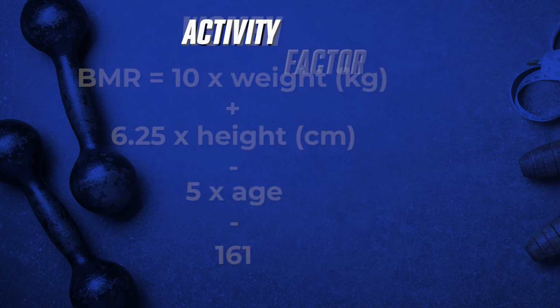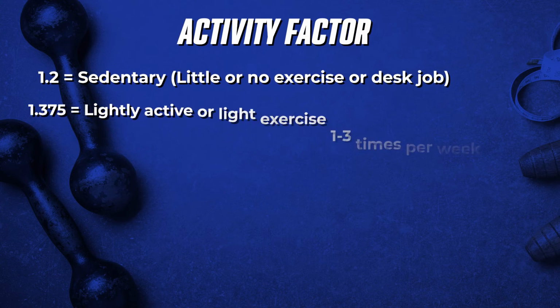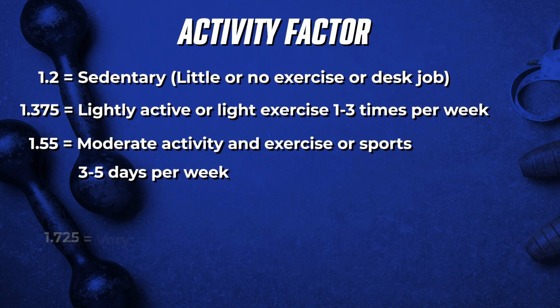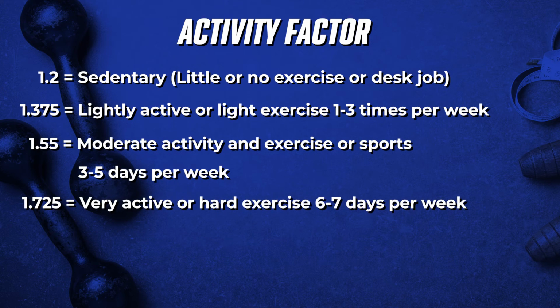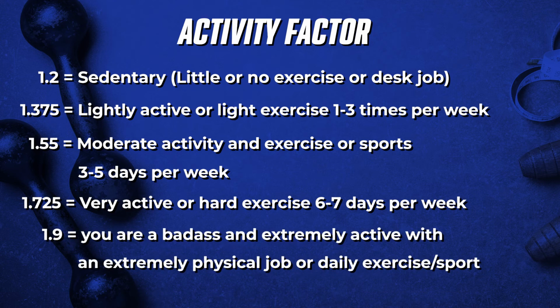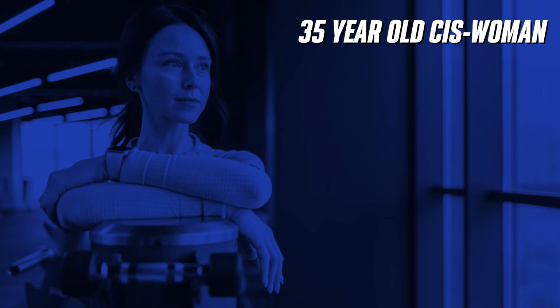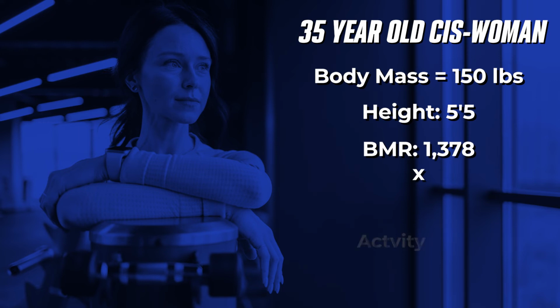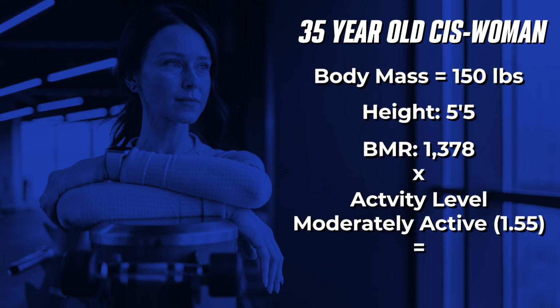Then our activity factor: 1.2, lightly active, 1.375, a little bit more active, 1.55, moderately active, 1.725, pretty active, very active, and 1.9 if you are that badass. If you are a 35-year-old cis woman weighing 150 pounds at 5'5", your BMR would be 1,378 times an activity level of moderately active of 1.55. That means you have 2,135 calories per day for your activity level. We got it? That's it.